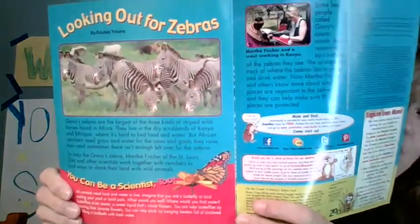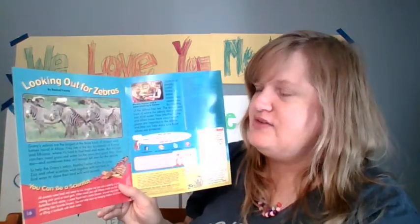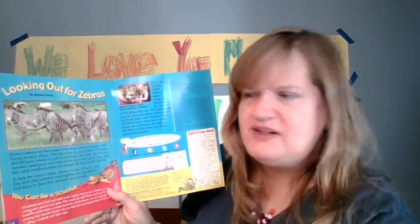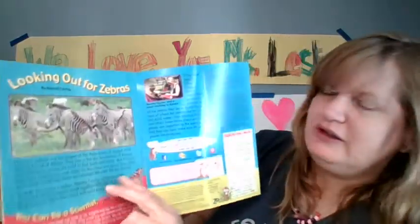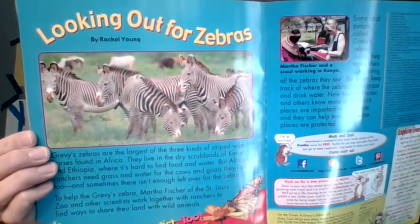So there are people working to find ways to take care of the zebras, to make sure that the ranchers that live there have enough food and water for the animals that they're raising, but also the zebras. And remember, we learned earlier what's different about the Grevy zebras. It says they're the largest of the three kinds, but what else did we learn about Grevy zebras? Their stripes aren't black and white, they are brown and white. I'm not sure if it's as obvious through the computer screen, but they do look a little bit lighter in color, brown and white.